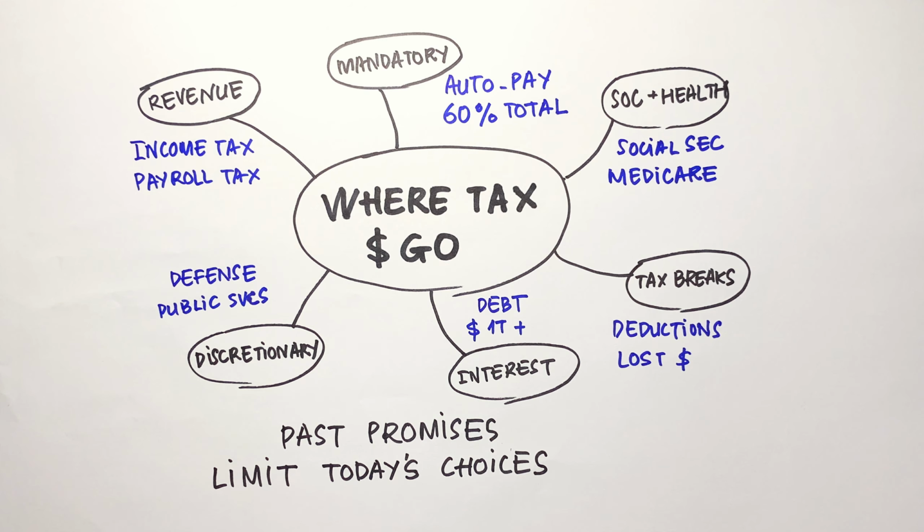Your tax dollars don't vanish. They move through a system designed to balance the past, the present, and the future. Understanding that system is the first step to understanding the country itself.